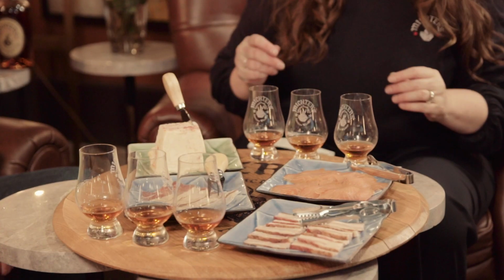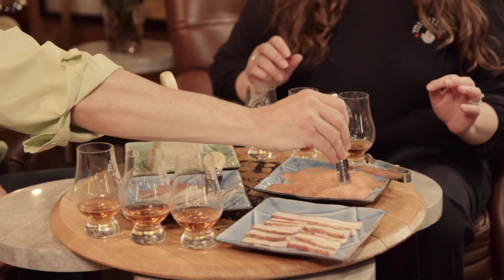All right, so let's do something. I want something super fatty like this, either the salmon or the belly. Which would you prefer? I'm a huge fan of smoked salmon, so I think we go there. I'll take that one. You can take the other one.